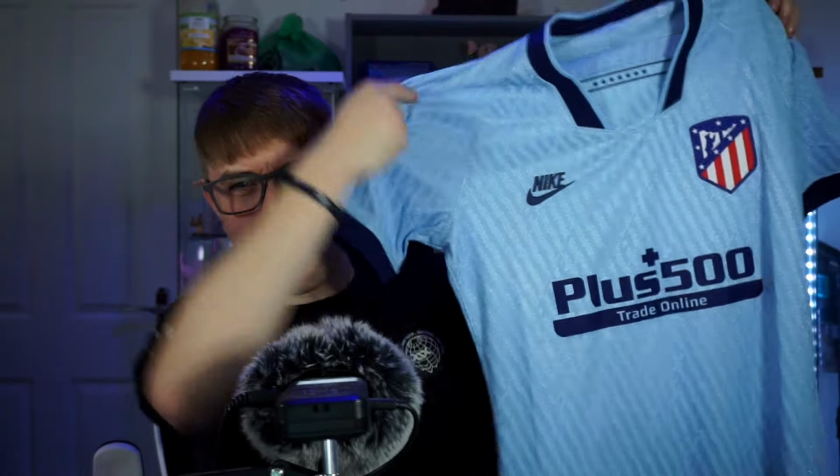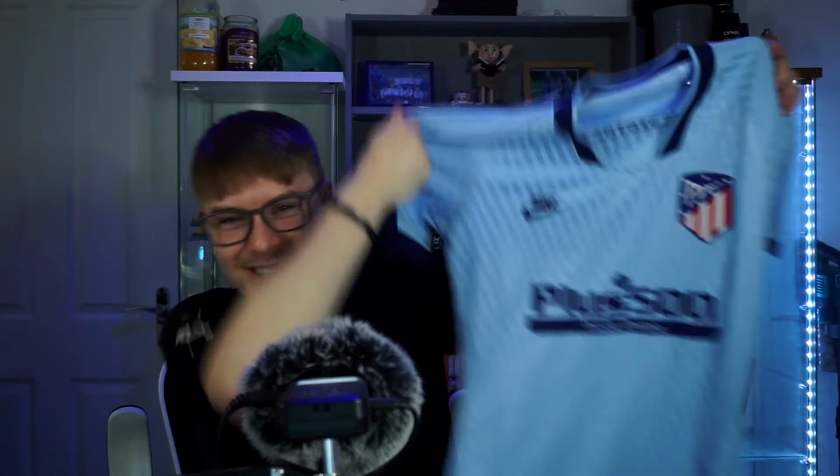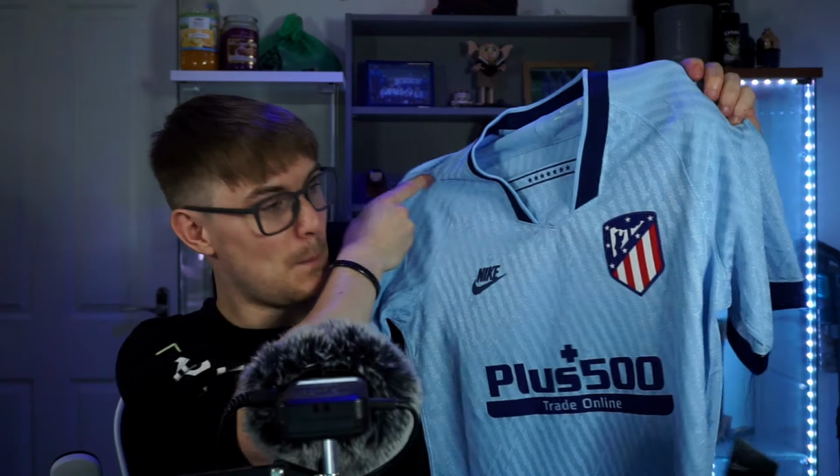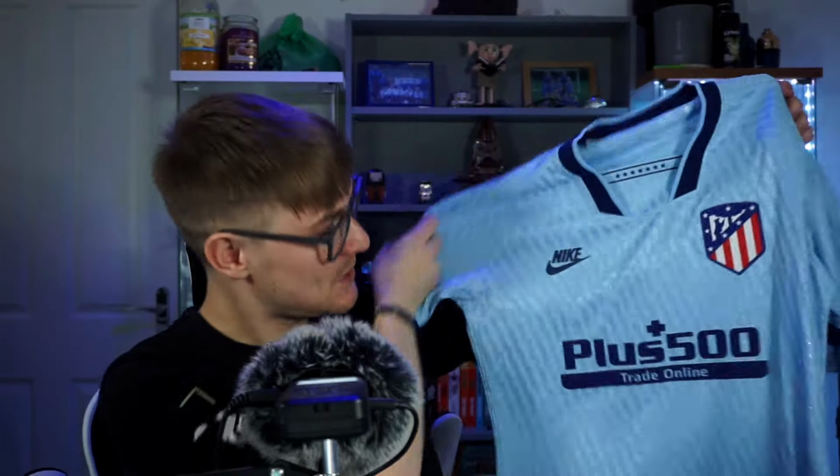I'll read this out in a minute. I'm buzzing. Look at that, and the material is fantastic. This is the Atletico Madrid 1920 third kit. But that is absolutely gorgeous, and it's the Vapinit player spec.